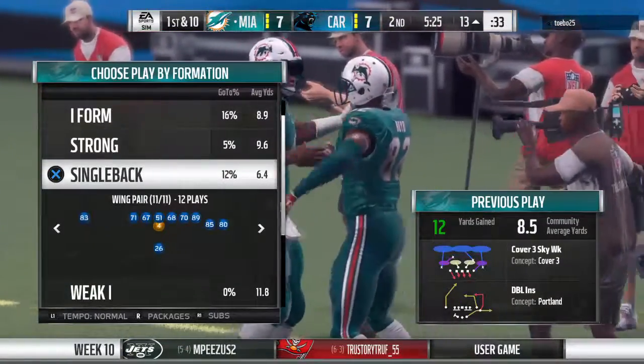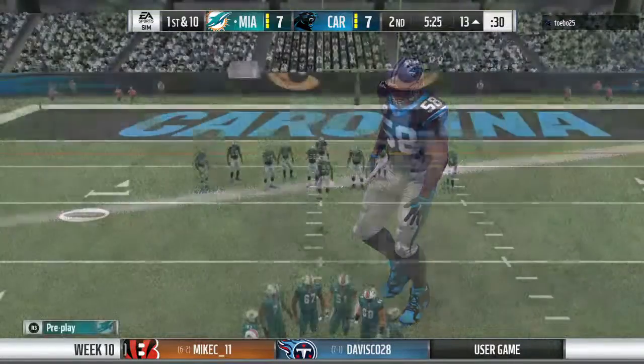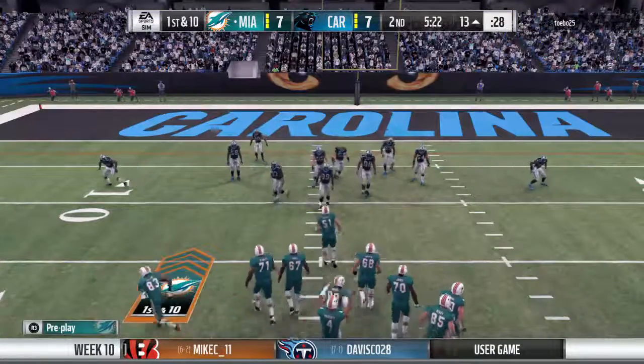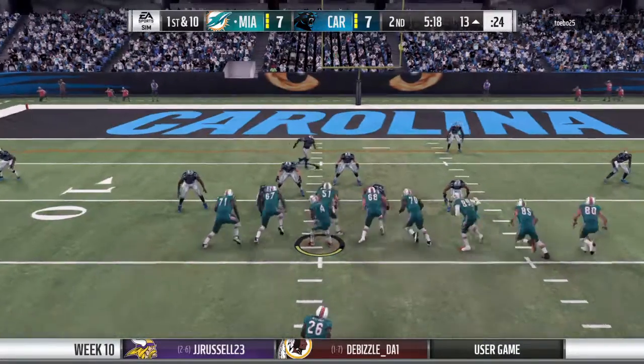Obviously, a big play was needed, and you can see his eyes light up as he realized there's absolutely no one in front of him. And he takes off and goes a long way. Not only does he pick up a first down, but a big gain to boot.